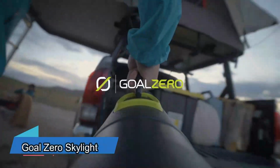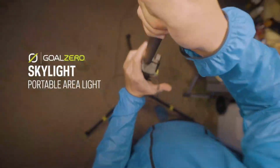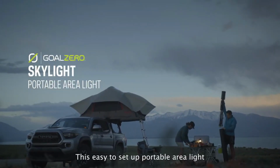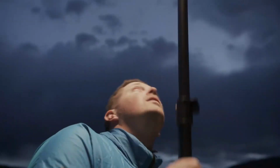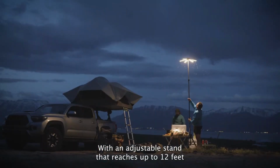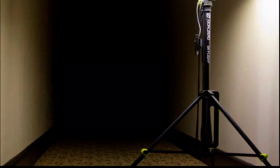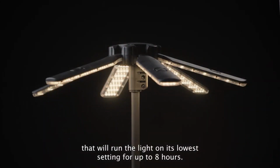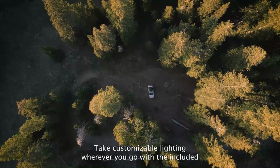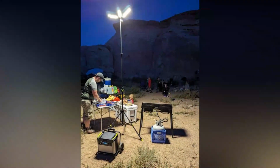Now, we're going to discuss a portable light called Goal Zero Skylight. The people who made it think it's good for fun activities and also for jobs. You can change how tall the light is, from 1.2 to 3.6 meters. When it's as tall as it can go, it can light up a space as big as 92 square meters. A full charge makes the light work for about 8 hours. Its warm light can make a place feel nice and cozy. You can buy this light for around $300.